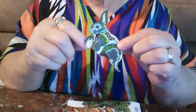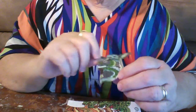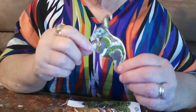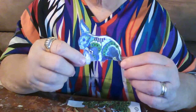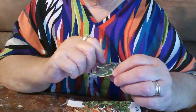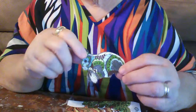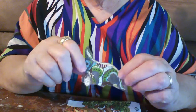Now, my idea I came up with is on one of the pages was this little critter. At first, I thought he was a squirrel. Then I thought he was a rabbit. Then I'm not sure whether he was an armadillo or a mouse. So it's just really, I guess, what you think he is. And I colored him. Not very good, but I did color him. I was in a hurry.